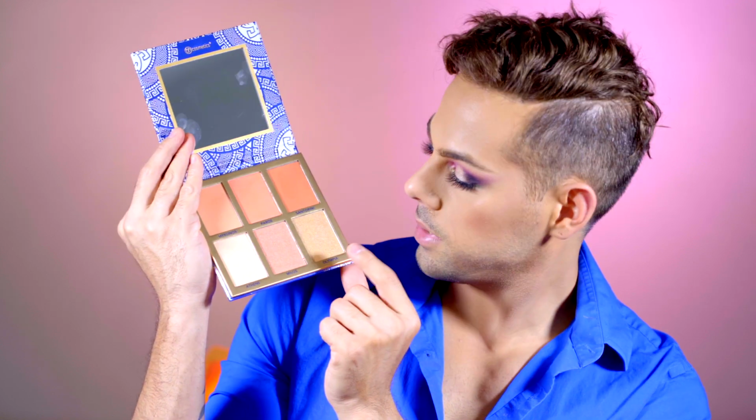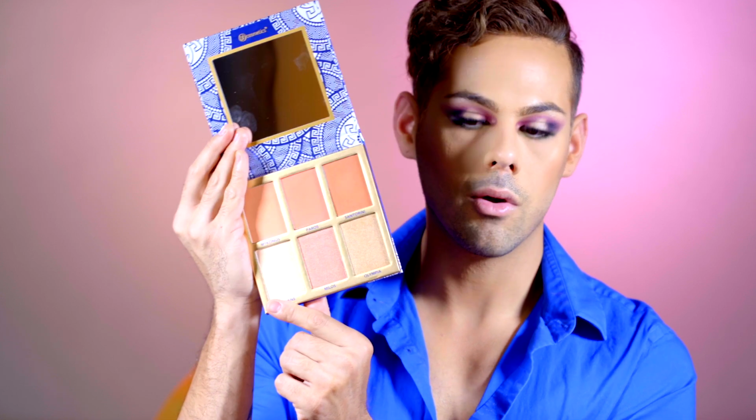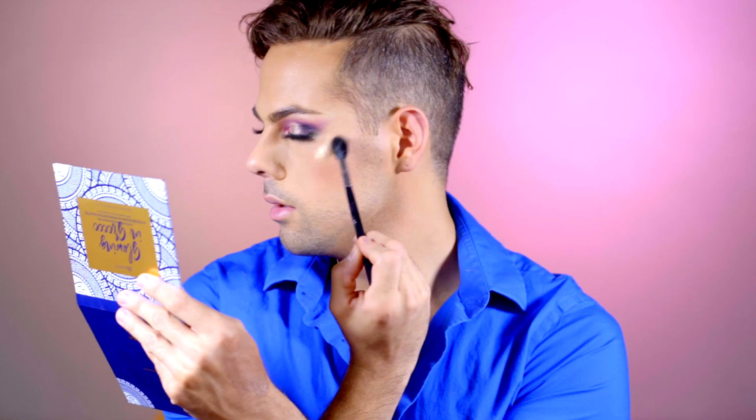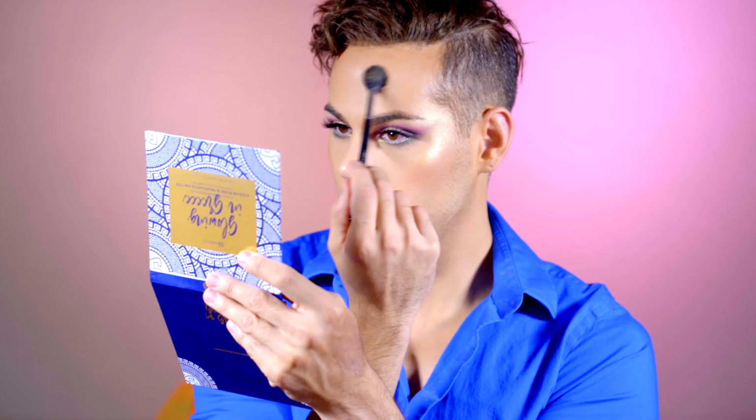So now I'm gonna hop right back into this palette and I'm gonna go into the highlighters Olympia and Athens. So Olympia is gonna be a darker gold tone and then Athens is gonna be more of a pinky gold tone. And I'm gonna mix those together. And I'm just dipping into both those shades and I'm gonna start putting that right on top of that ColourPop. Now that's a highlight. I'm also gonna take that on my Cupid's bow, nose, and then also I'm gonna take some on my forehead.